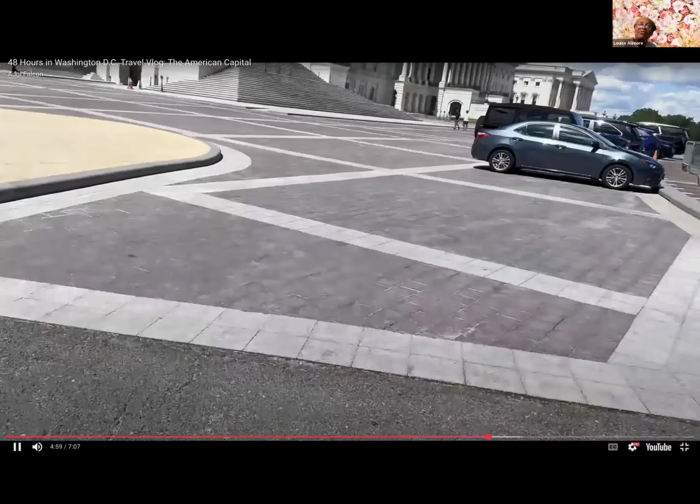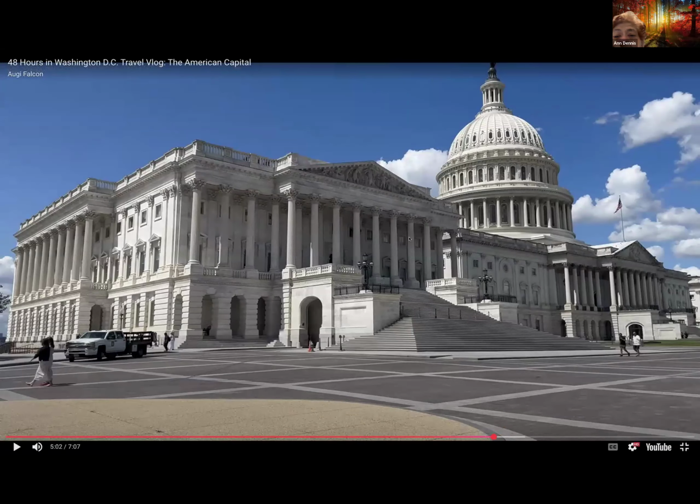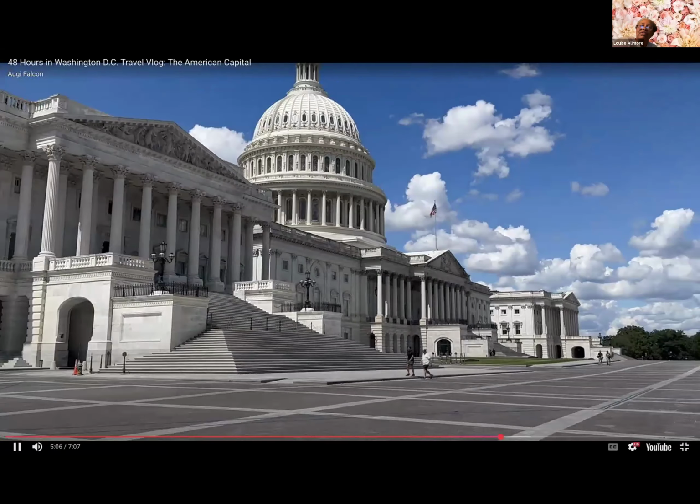Nice. That's pretty. Where is this? We are now headed to the Capitol building. We have a tour here, so we have to actually go underground to go into the Capitol building, where all the visitors and tourists are allowed through.